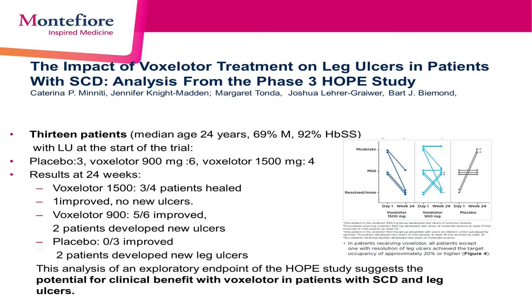And this is in a graphic way. You can see the Voxelotor 1500, Voxelotor 900, and placebo. So this was just a signal that maybe Voxelotor can have an effect in patients with sickle cell disease and leg ulcer. And so I'm asking GBT now to look in their expanded access of patients with leg ulcer and see if they get better.